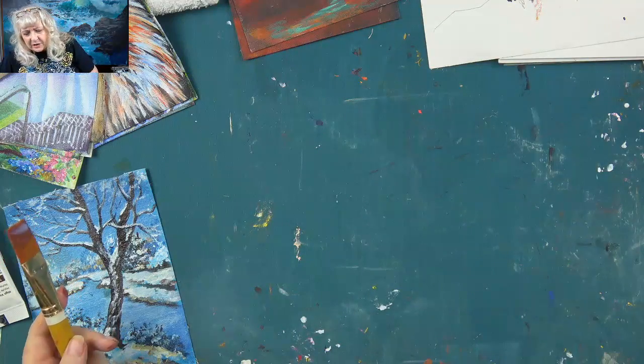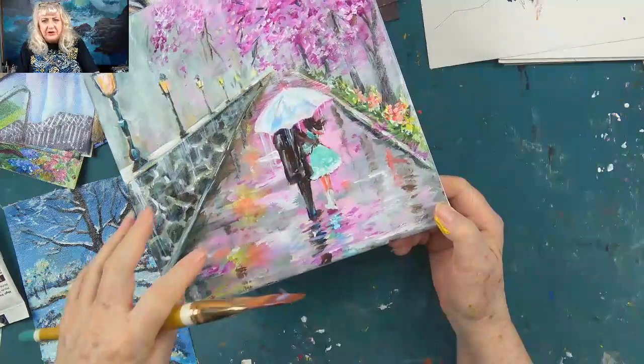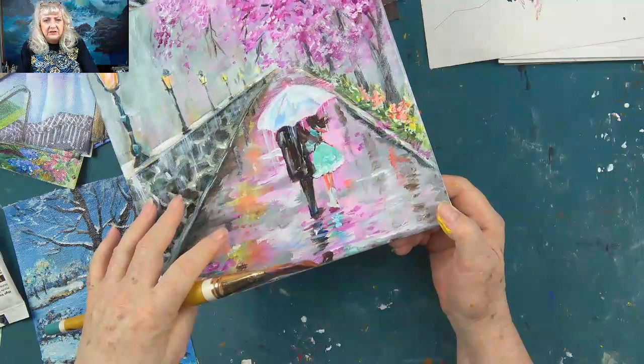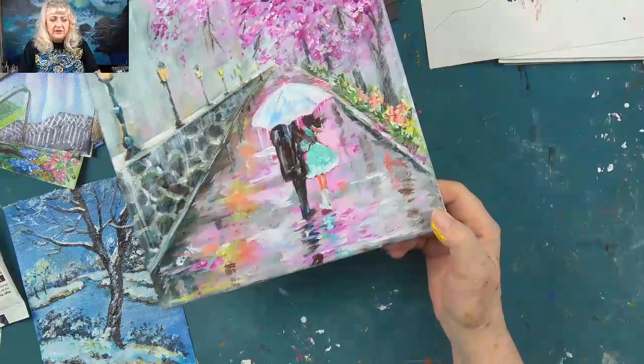No, the idea is that what this is doing, it's molecularly binding to the paint underneath, and it's like putting glass on top of it. So now you can take a sponge and wash it off or hose it off under the sink, and it's all fine. Now, what do you do with your brush to clean it?